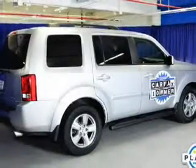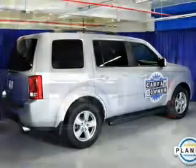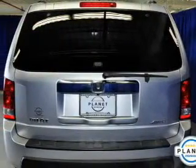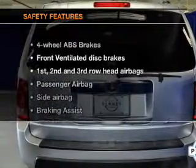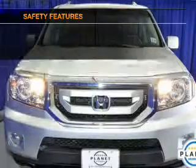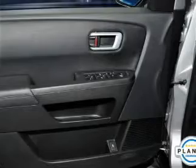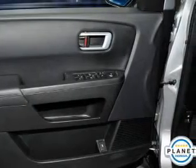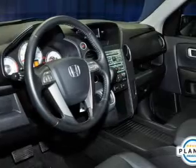Leather seats, power door locks, power windows, cruise control, a DVD system, an AM/FM stereo with multi-disc CD player, a satellite radio. If safety is a high priority, rest assured knowing that these top safety components are included. Front ventilated disc brakes, curtain head airbags, passenger airbag, side airbag, traction control, stability control, daytime running lights.